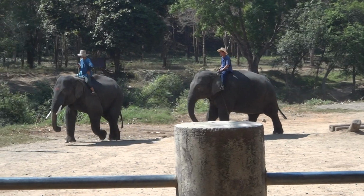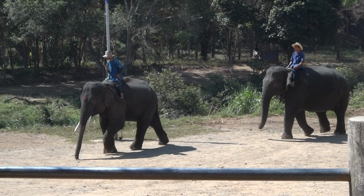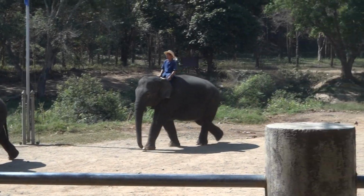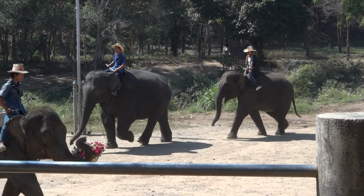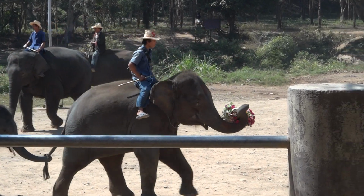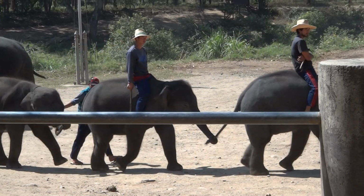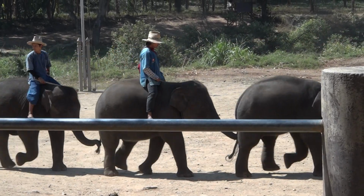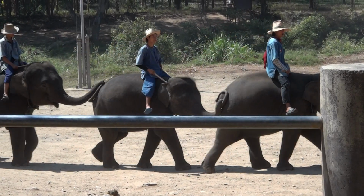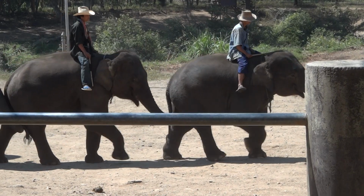They eat about 250 kilograms of food and drink about 150 liters of water per day. Normally, we will train elephants when they're about 4 to 5 years old. They have 2 steps of training. The first step is obeying the word of command. And the second step, they will be taught to work. A young elephant is easier to train and control than an adult elephant.